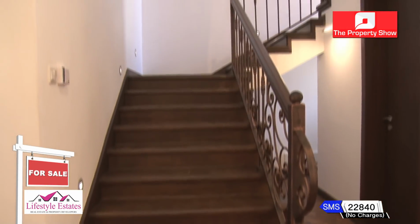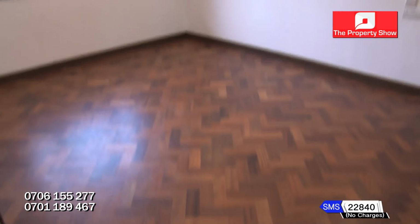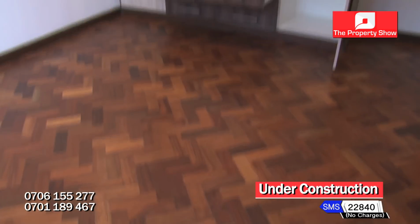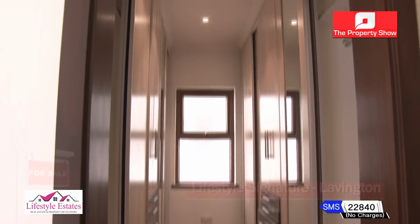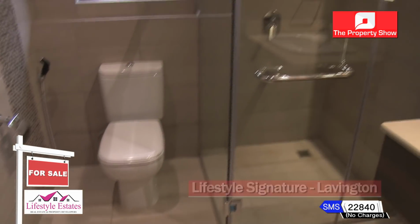On your way to the upper floor is a well-designed wooden staircase that adds beauty to the home. The upper floor mainly consists of the bedrooms, all en suite with unique bathroom features and fitted cupboards. The developers have gone ahead to make this development unique by adding an attic floor that can be utilized as a family room, gym, or an extra bedroom.